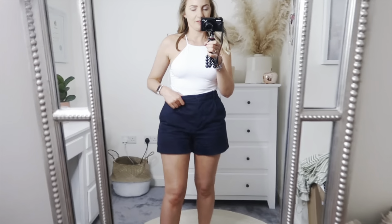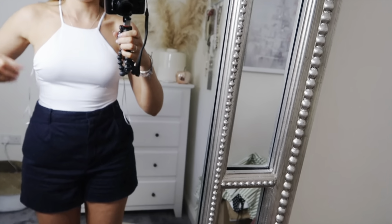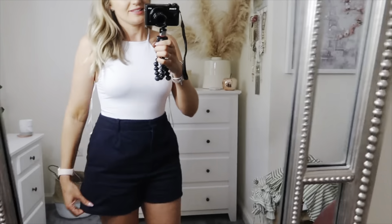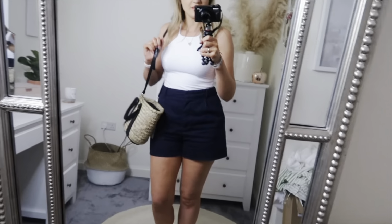Oh no, I don't think I'm gonna be able to get away with this one. Doesn't quite fit me right here. I think it just cuts in too much on me. So yeah, it's because I've got a short body here, I think, as I've got quite long legs. So yeah, that's a bit annoying because this would have been perfect. Look how cute the beach bag is. It's perfect.